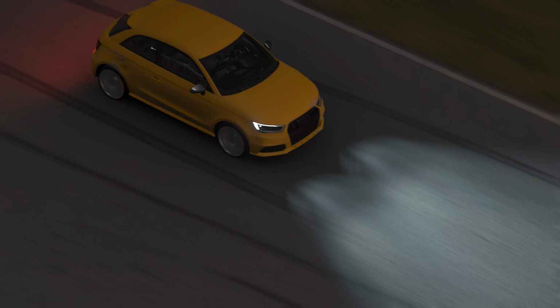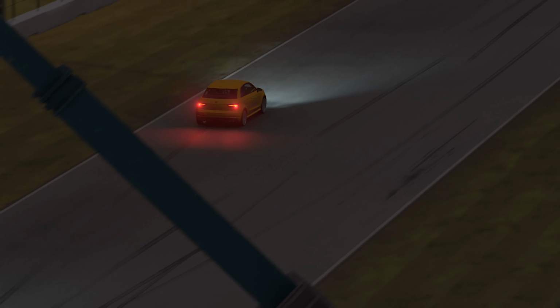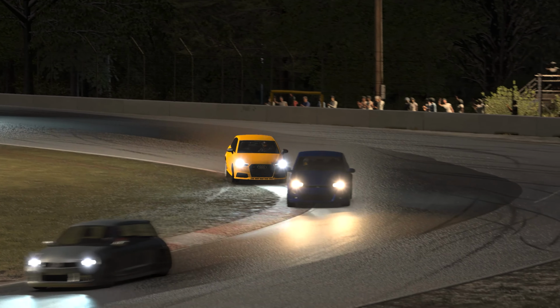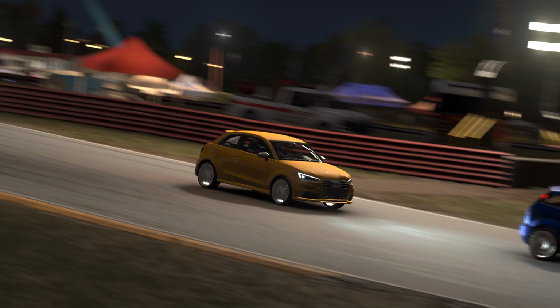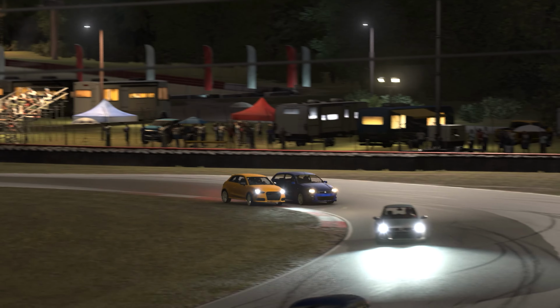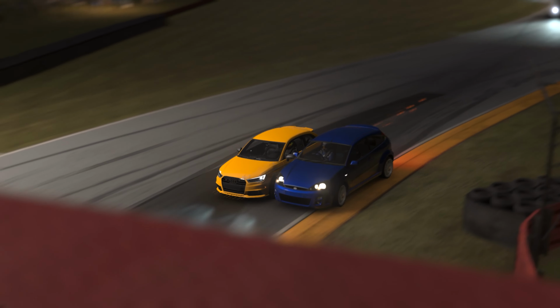Technology. The S1 comes equipped with Audi's MMI infotainment system, offering a user-friendly interface for accessing navigation, entertainment, and vehicle information. It also includes features like Bluetooth connectivity and smartphone integration. Driver assistance. Although it's a performance-oriented vehicle, the S1 offers some driver assistance features like parking sensors, cruise control, and adaptive headlights to enhance safety and convenience.